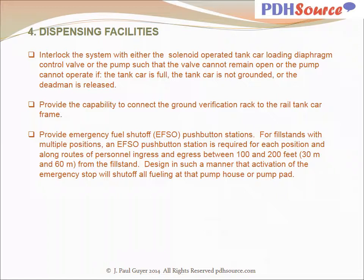Provide emergency fuel shutoff (EFSO) push-button stations. For fill stands with multiple positions, an EFSO push-button station is required for each position and along routes of personnel ingress and egress between 100 and 200 feet from the fill stand. Design in such a manner that activation of the emergency stop will shut off all fueling at that pump house or pump pad.